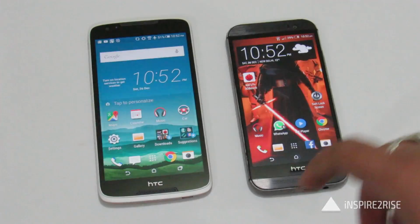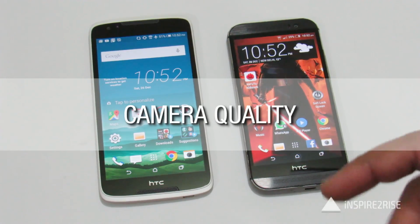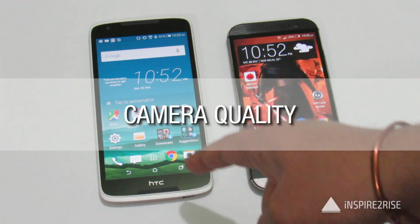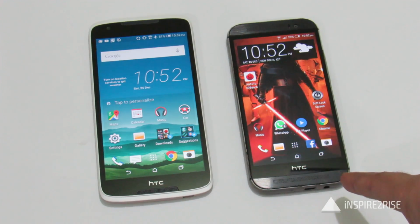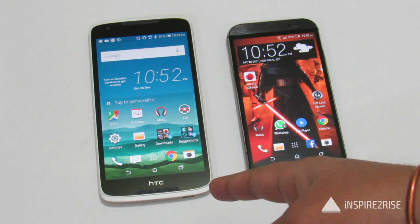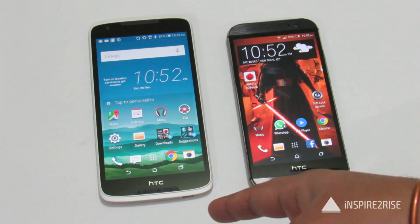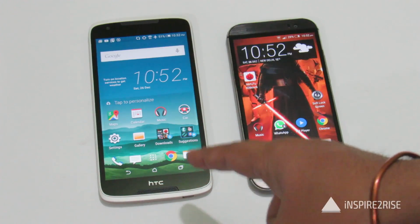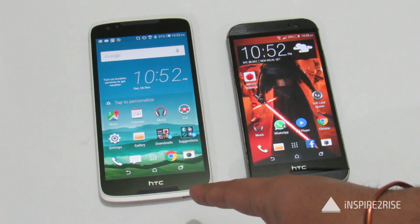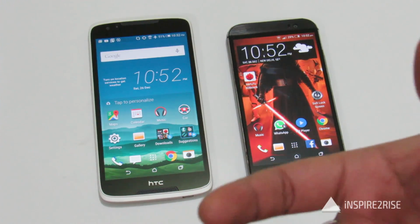The camera on both of these devices is one of the most talked about features, and the camera on the HTC One M8 Eye is a 13 megapixel back camera and a 5 megapixel front camera, while that on the HTC Desire 828 is a 13 megapixel primary camera with OIS and few other features which are not there on the HTC One M8 Eye. And the front camera of the HTC Desire 828 is a 4.1 megapixel UltraPixel camera which has really great image quality.